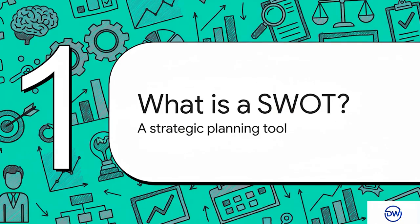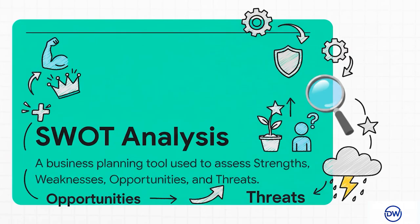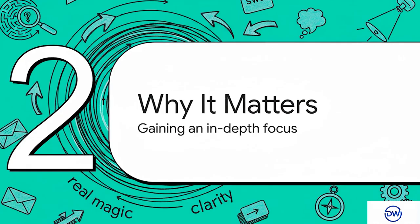Okay, so what exactly is a SWOT analysis? Well, at its heart, it's a super simple but really effective tool for planning. You can think of it like a quick health check for your career, your goals, or your entire organization. The name itself, SWOT, is just an acronym. It stands for Strengths, Weaknesses, Opportunities, and Threats. It's just a simple way to organize your thoughts, to figure out what you're doing well, where you can get better, and what's happening out there in the world that you can either use to your advantage or protect yourself from.